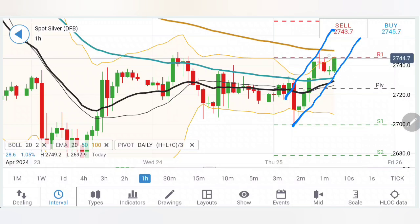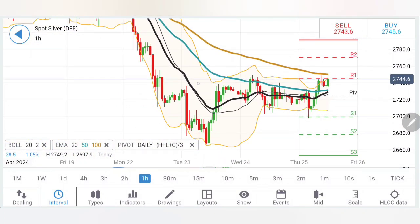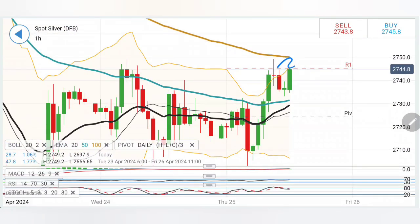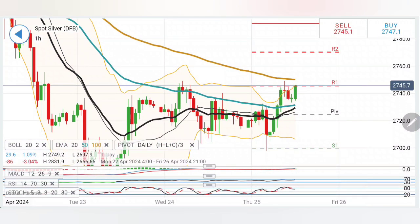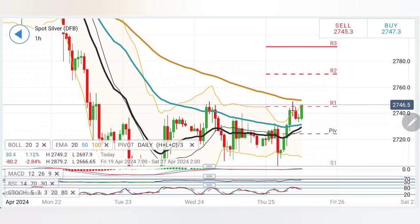So if and only if it stays beyond the 27.40 and 27.60 zone, we can say that silver has turned bullish. Now if you look at the hourly chart, see the rise here, slight retracement, again trying to bounce back. And we know that 27.50 and 27.60 are two levels it needs to break, beyond which more bullish momentum will be seen, which can take the prices towards 27.75, 27.80 and in fact towards the $28 level.